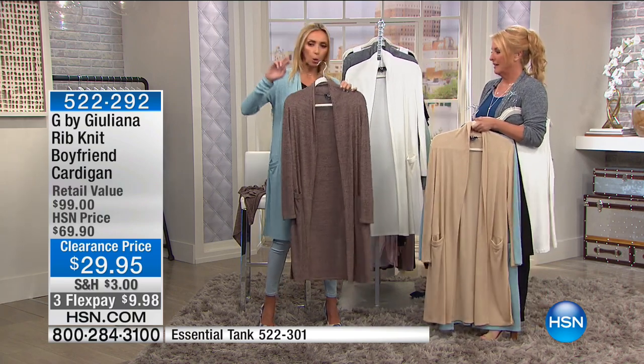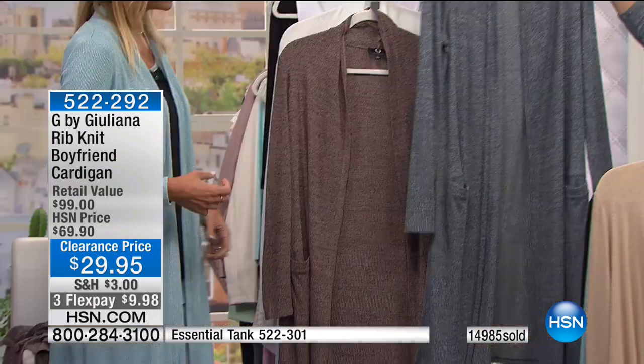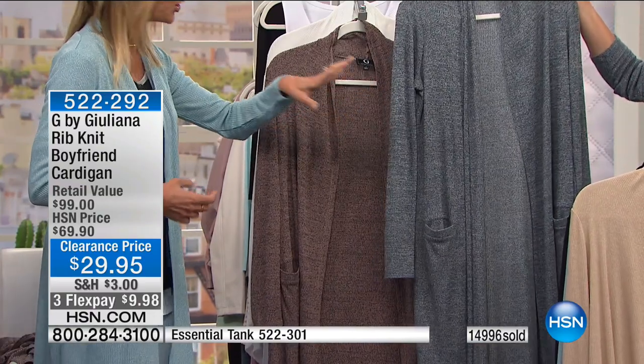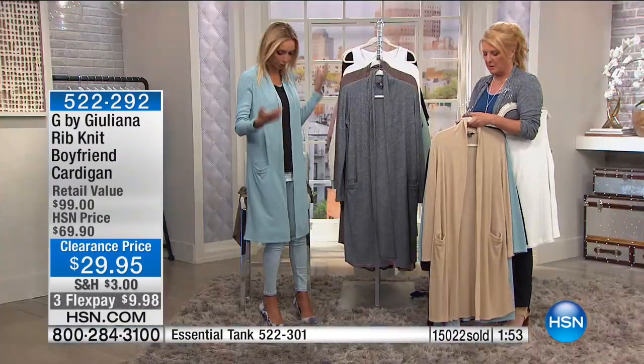Sure. Right? So it's coral, so it can work with black, it can work with brown. Right, because if you put navy or jeans under this, the navy and the blue will pop. That's right. If you put all gray or black under this, it'll look more muted. I've been wearing this with all different things all day. This is the one I've been wearing the most today, and it's been working with everything. It's a total no-brainer. You just throw it on.